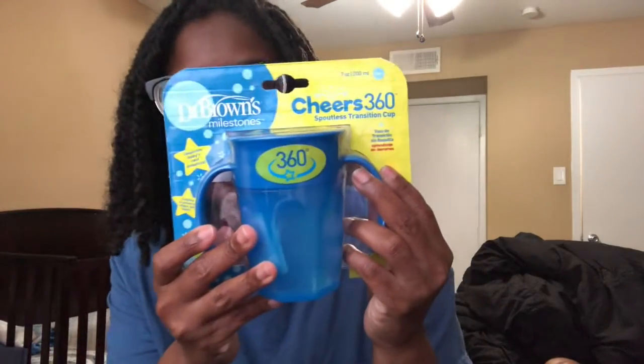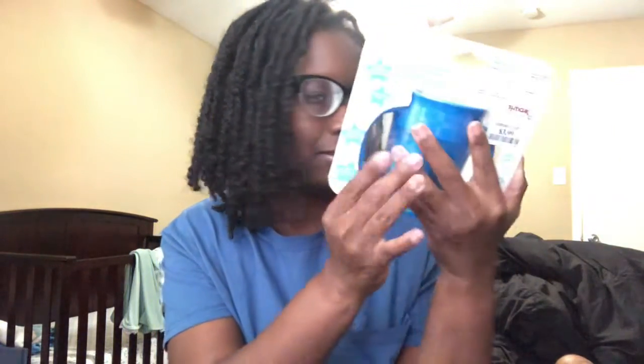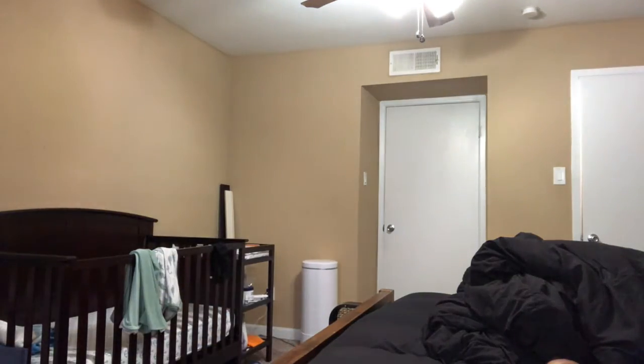Well, I guess those are all the clothes that I got him. And I got him this sippy cup, Dr. Brown's 360 sippy cup for $3.99. And I think that is super cute and perfect for him. So, I mean, I already have him on like a bottle/sippy cup, but I want to get him an actual sippy cup where he can hold with two hands and try to drink from, which I can't wait till he starts doing that.